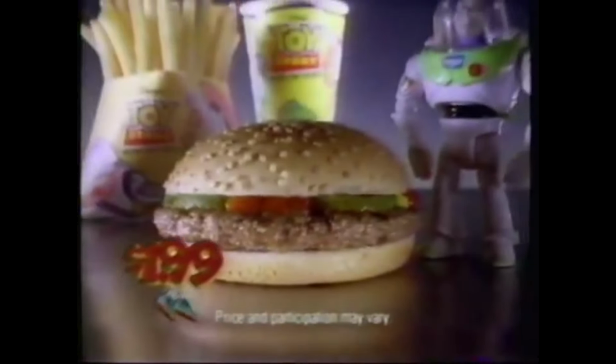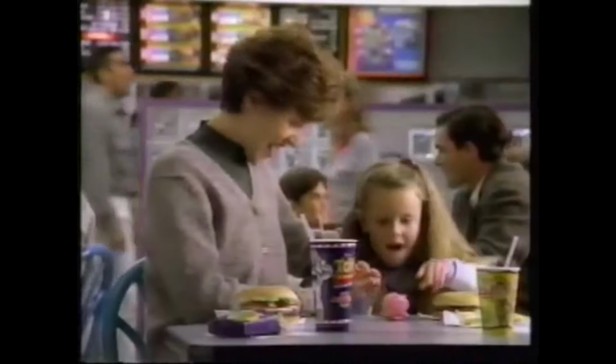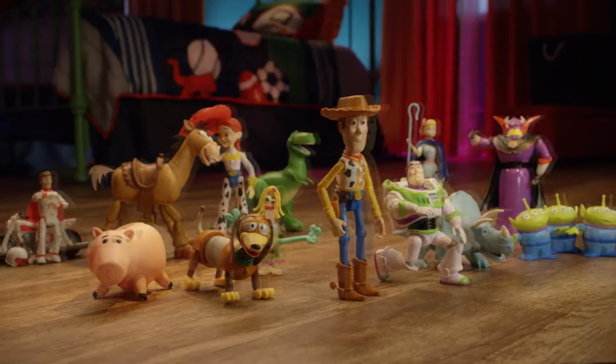Buzz, long time no see. Toy Story toys have arrived at Burger King. 8 new toys from Disney's magical adventure movie, Toy Story, now on video. Your kids can collect all 8, one with every great tasting $1.99 Kids Club hamburger meal. Toy Story toys, only at Burger King. From the world of Pixar.